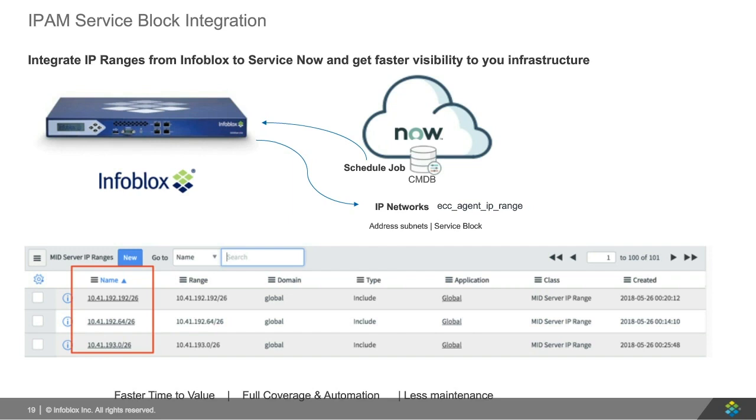So that's on one side, right? But on the other side of the equation, you need IP address ranges. The IP ranges become the foundational requirement for running any discovery product. And here with the Infoblox partnership, now we can gather all the IP address segments which are configured in your Infoblox directly into ServiceNow CMDB tables, and that can then be used by the discovery jobs to go and trigger discovery or configure discovery. It seamlessly helps discovery administrators to run their discovery projects at scale.